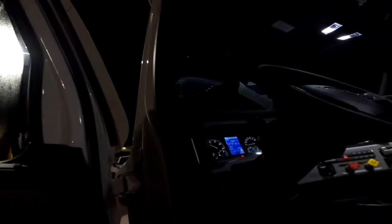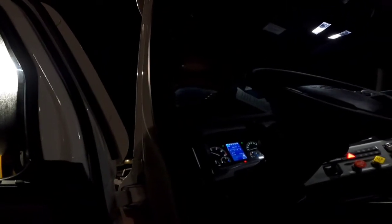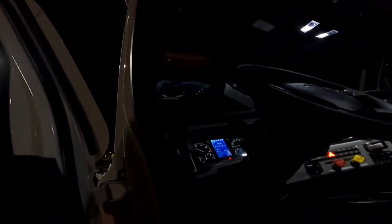Damn, this truck's even got Bluetooth? Wow. Back in my day, you had to have an extension speaker if you wanted Bluetooth. That was our Bluetooth back then.